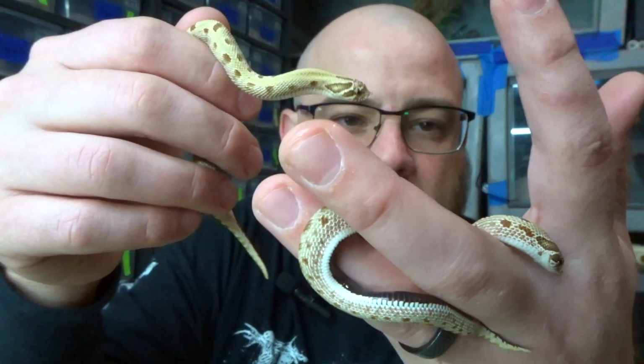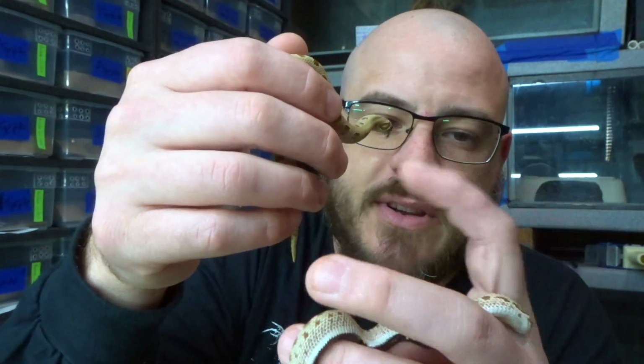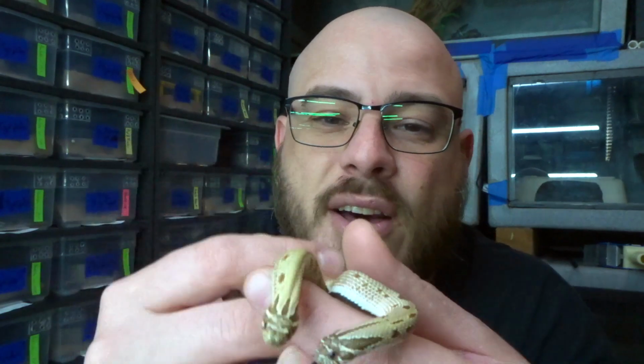Their personalities are fantastic. They act like hissy little rattlesnakes. They've got keeled scales, adorable little faces, great attitudes on them. Just wonderful little snakes. I mean, what more can I say? How can you not love some beautiful little hognose?